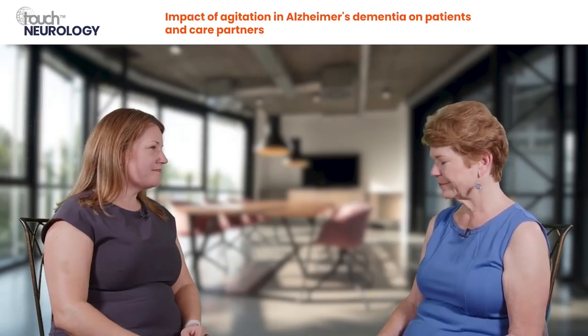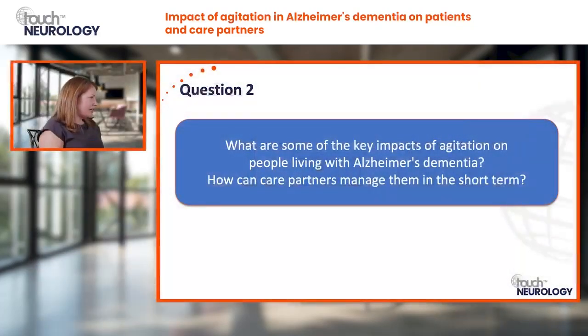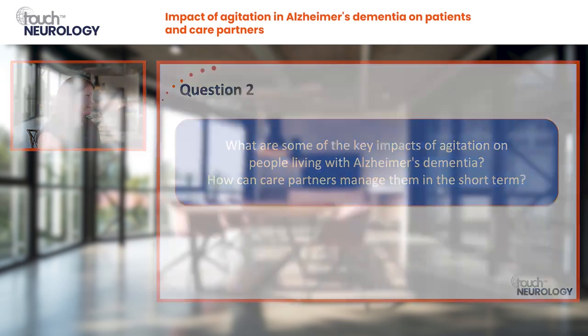Absolutely makes sense. What are some of the key impacts of agitation on people living with Alzheimer's dementia, and how can caregivers or care partners manage them in the short term?